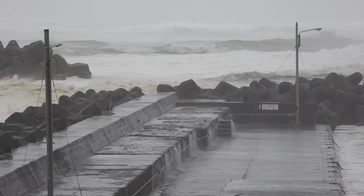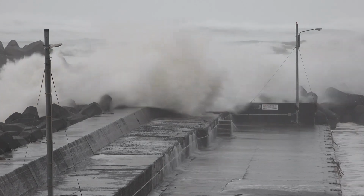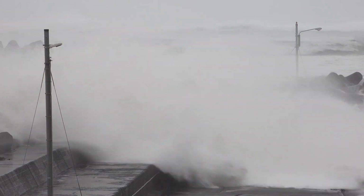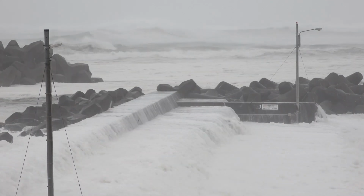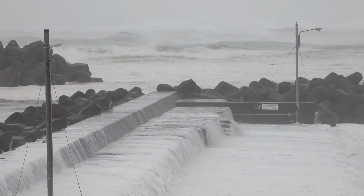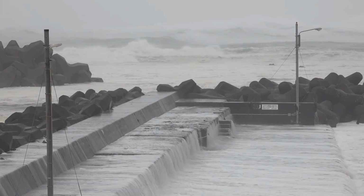Now, believe it or not, the main cause of damage in a hurricane isn't usually the wind. It's the water. Water in the form of storm surge and flooding. All that wind just pushes the water onto the shore like a battering ram, causing a huge amount of flooding in areas where there might never have been flooding before. And if it happens during high tide, well, then things get even worse.